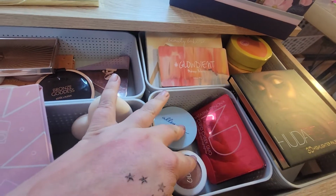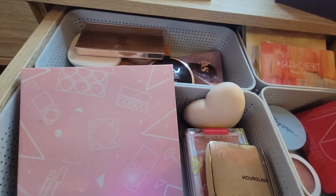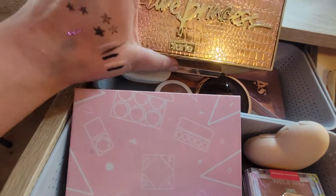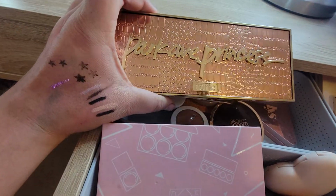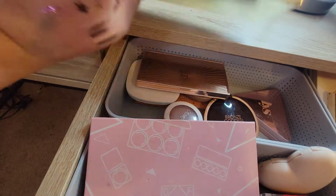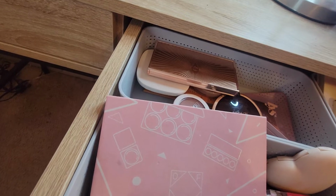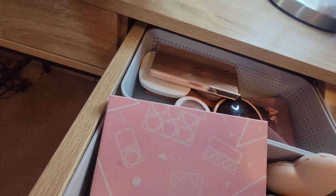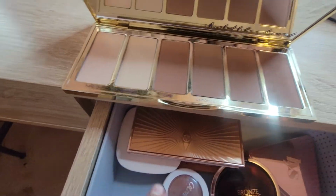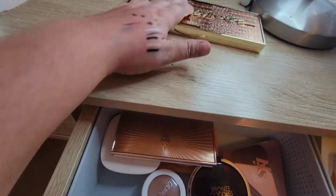Here's some of my cream blushes. So we need to go through these because there's some that I really just don't wear, but they are so pretty. This I'm definitely keeping. This is the Park Ave Princess by Tarte. Oh my goodness, I got this and I was so happy. I know it's older, but no, it's so pretty. So I use these two as like a pressed powder and use these bronzers. Absolutely stunning, so definitely keeping.